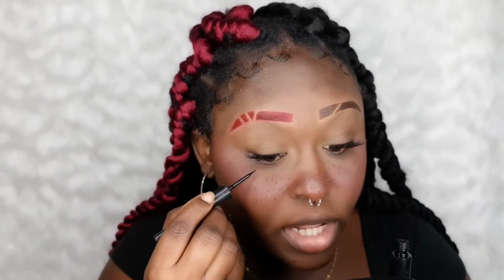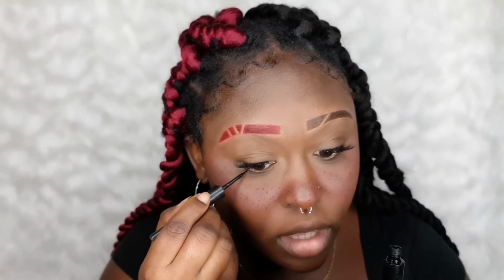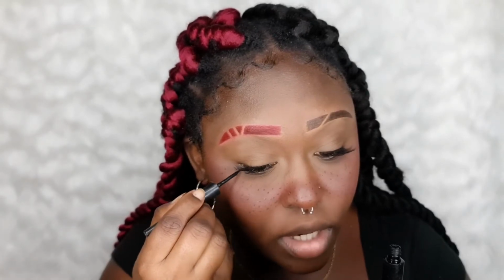Okay, so now we went on to eyeliner, right? The eyeliner is the fun part. I like the elf one, but I don't have any elf. I'm using the one from LA Colors. So I'm just going to start right here on my eye to make it look bigger, and I'm gonna draw outward like this.